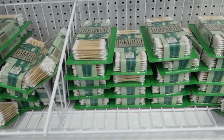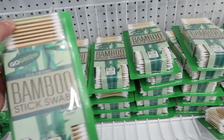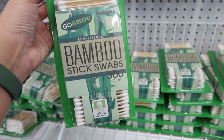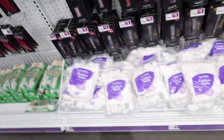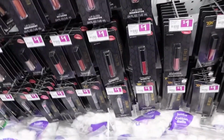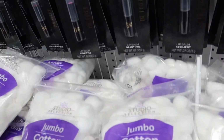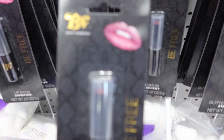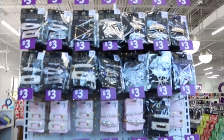Then there were these bamboo Q-tips, and you'll see throughout here they had a lot of health conscious and natural and hypoallergenic products. So I was really pleasantly surprised with some of that, because it's not something you see hugely carried in most of the Dollar Generals, and they had really affordable prices on a lot of them. So I was really pleasantly surprised with that. And the packaging of these Be Free is really pretty.